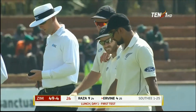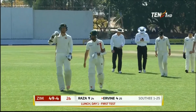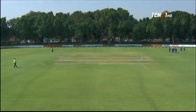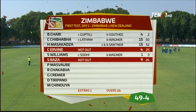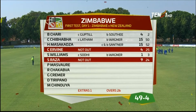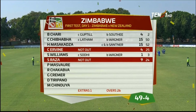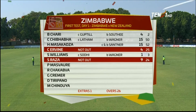Kane Williamson alongside his charges, the 2 umpires. I'll be pretty happy. Maybe just the 1 blemish there of Sean Williams and the 2 batters. It was hard work. And this is how it's gone for the Zimbabwean batting card. Chari was the first man to go in the first over. Then Chibaba and Masakadza got together and a little 31-run partnership came to an end. Chibaba went for 15 and so did Masakadza. And then Williams will be unlucky. It came off the helmet straight to the man at short mid-wicket. And then Craig Irvine and Sikandar Raza have weathered a storm of short pitch bowling.